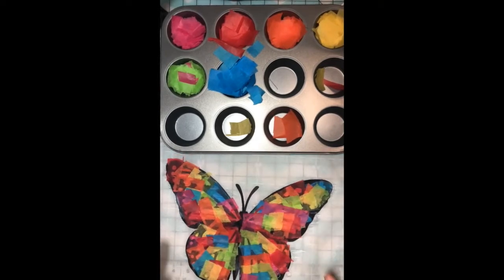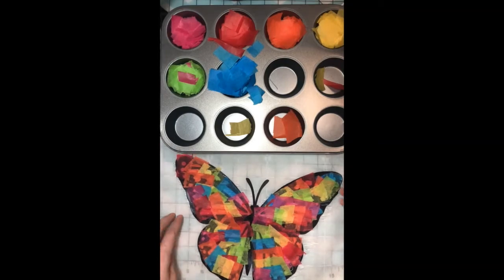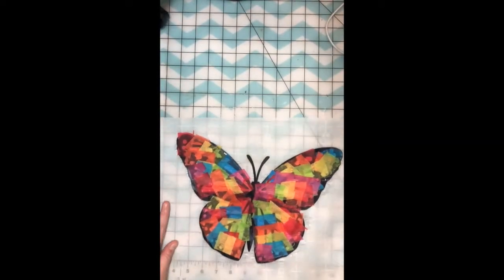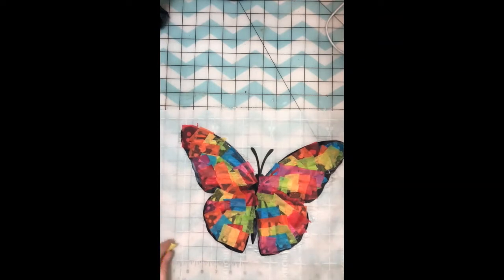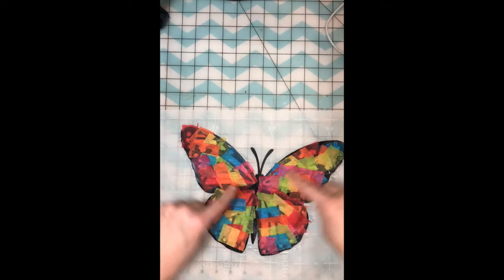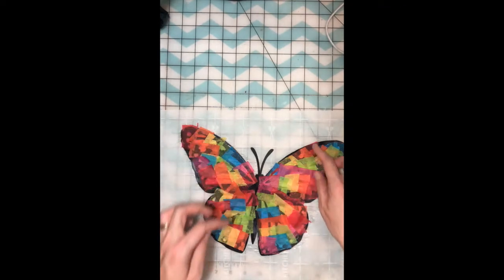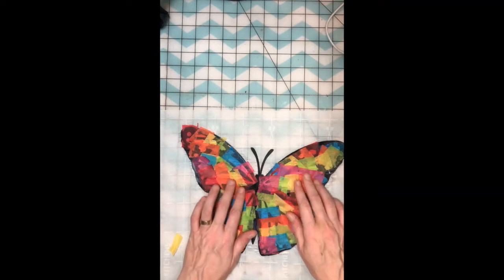Okay, so there we go, and we have all of our paper put onto the back of our butterfly. Now the next thing we want to do is, you have two options here. The first one is you could take some glue and you could put it all over the back of your butterfly. Because see how we have some of these pieces here that didn't get all the way glued down because they're on top of another piece of paper.